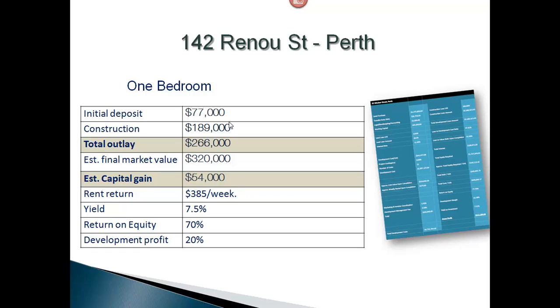So the $77,000 gives you a share of the land. The $189,000 is your share of the construction loan. Your total investment is $266 on something worth $320. Right, your capital gain over the course of the construction period is expected to be at least in the vicinity of $54,000, and if the Perth market keeps going the way it is, that may even go up higher.